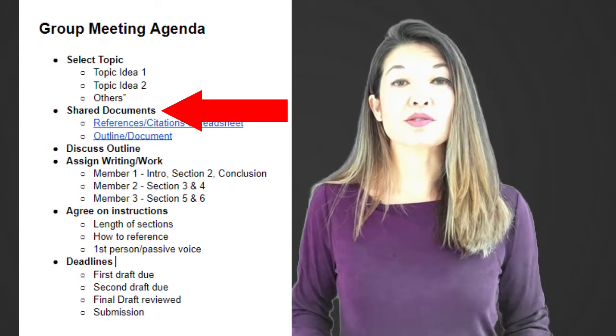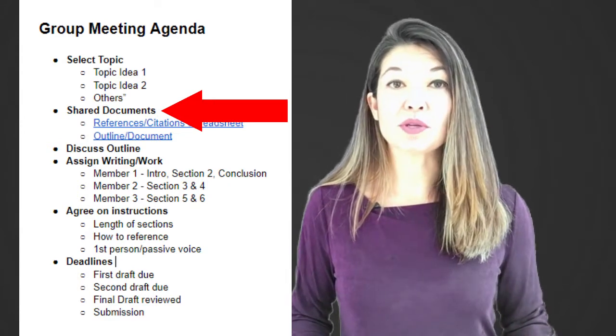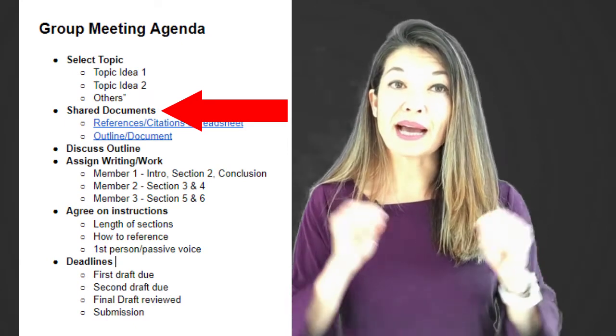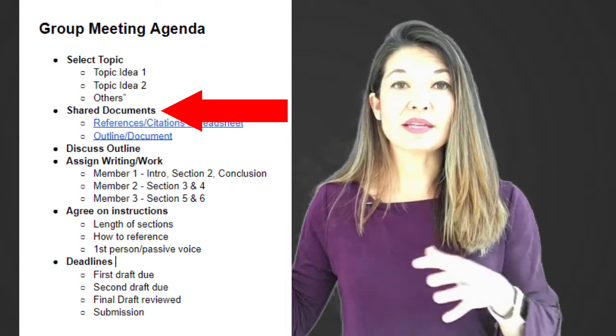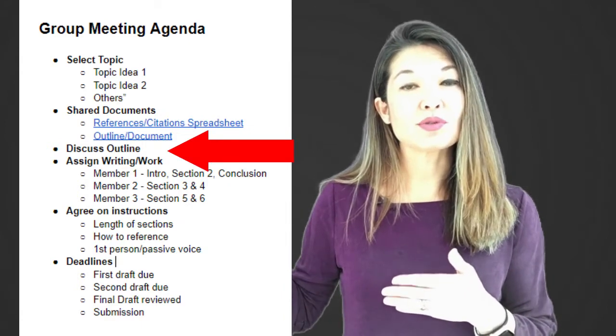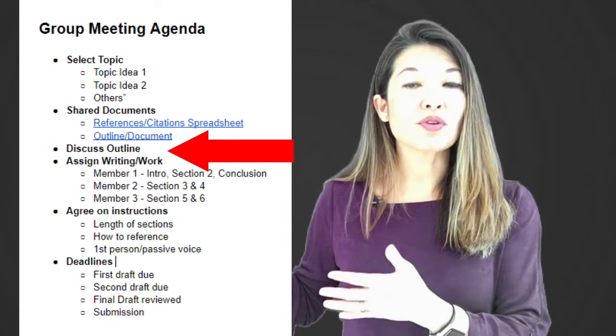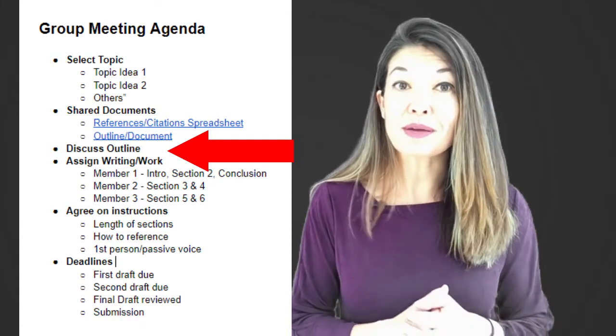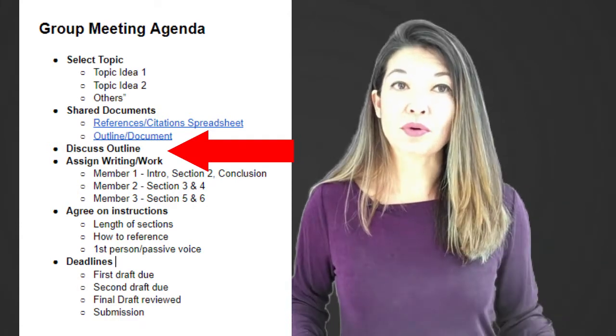Next, shared documents. Discuss all the shared documents that you're going to be using, including your reference/citation spreadsheet and the outline/document. It's nice to have links to these right in your agenda. Next up, outline. Discuss your initial outline with the group and ask if there are additional edits or changes. You should have already received some feedback on the outline and incorporated that already.